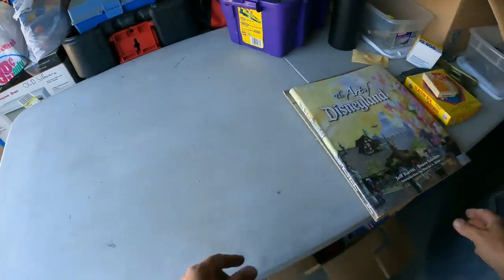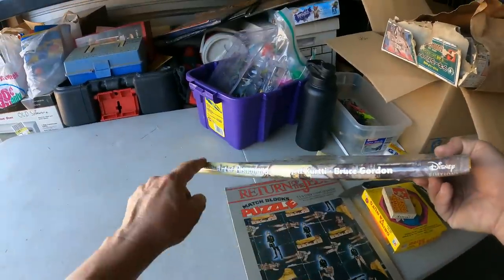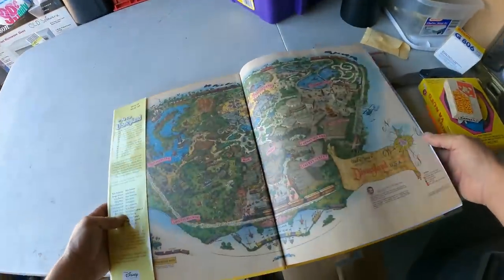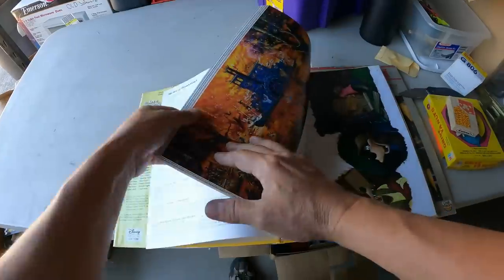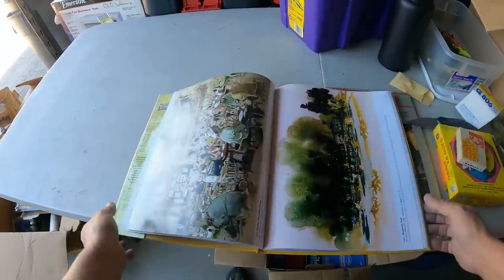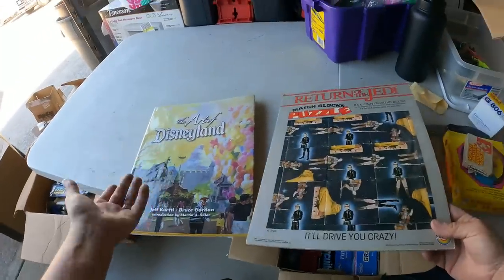I seriously doubt it. So right here we've got a book called Art of Disneyland. Unfortunately, it's been a little bit bent. These art books, these coffee table books with Disney usually do sell. Look at that, that's a $50 book. My goodness, $50. It is a beautiful book. I love this stuff. I do. Because it just reminds me of, again, nostalgic, being a kid.